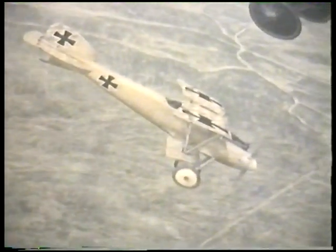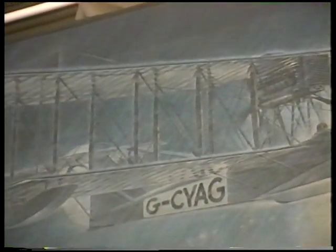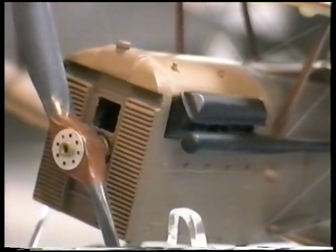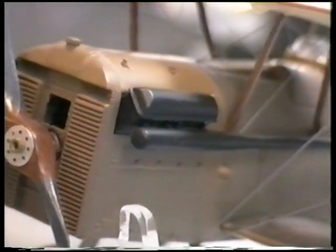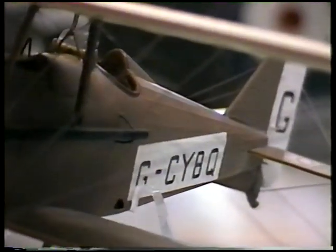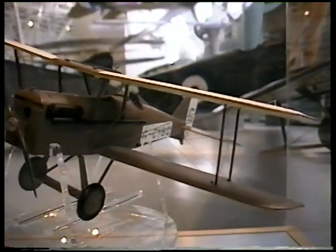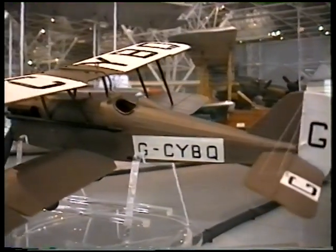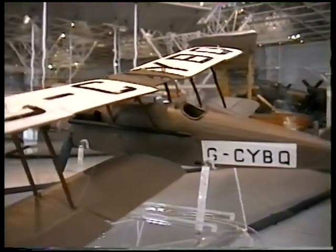Over the Western Front. Well, that just might be Glenn Curtiss flying his flying boat over Lake Keuka in a bad rainstorm. But it's not, because it's got British markings on it. British Aircraft Factory, SE5. This is the aircraft that McCudden did most of his damage in.